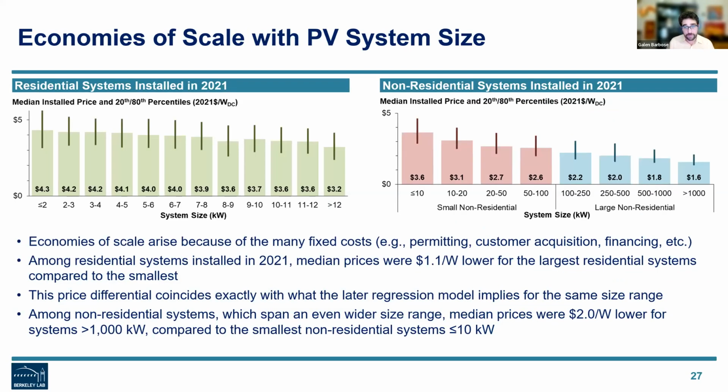So first, looking at differences in system sizing among residential systems, you can see in the upper left-hand side a pretty significant difference in pricing between a relatively small residential system and a relatively large residential system. So across the extremes, it's about $1 per watt difference between, say, a 2 kilowatt system and a 12 kilowatt system. On the non-residential side, system sizes vary across an even wider range, and correspondingly, PV system prices do as well, with about a $2 per watt difference between the smallest non-residential sizes and the largest non-residential sizes in our data set.